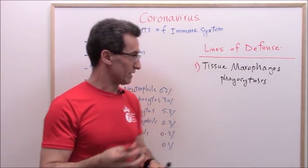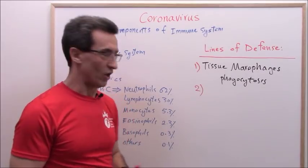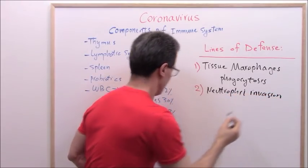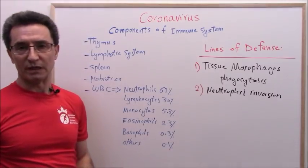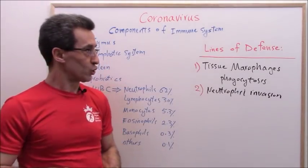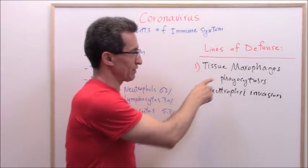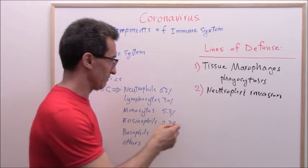Then your immune system is going to develop the second line of defense. Here is the second line of defense: neutrophil invasion. Okay, these white blood cells, or neutrophils, which are circulating in the blood, are going to rush to the affected area to help macrophages. Usually neutrophil invasion starts in 1 hour or so. Then while neutrophils and tissue macrophages are fighting the infection, comes the third line of defense.